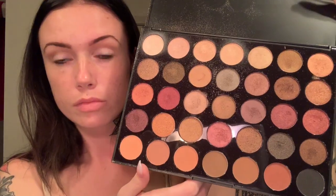This stuff is like glue. Your eyeshadow will last forever. And then I'm setting it, just the crease, with the Covergirl pressed powder in Soft Honey. And this is also the same shade that I'm going to use for bronzer. It's not actually a bronzer, it's just a regular foundation pressed powder. Sometimes I like using that better.